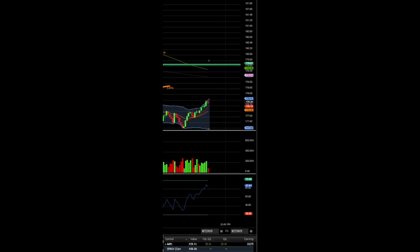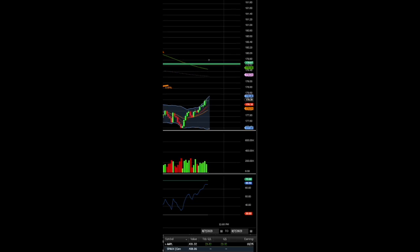This could be obviously just short covering, but either way, it's green. We're still getting nice coverage here. So it looks like we're up $30 on this trade, $35.